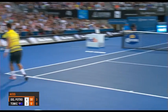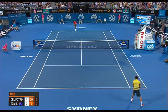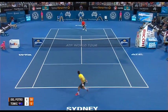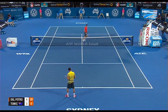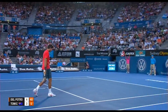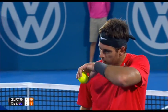The net's only 3 foot high down the middle. He's a big, tall guy. His percentage chances are pretty good. You get it. He sets up a lot of those players with the easy forehand. Yep, the net's 6 inches higher at the side of the court. 40 love.